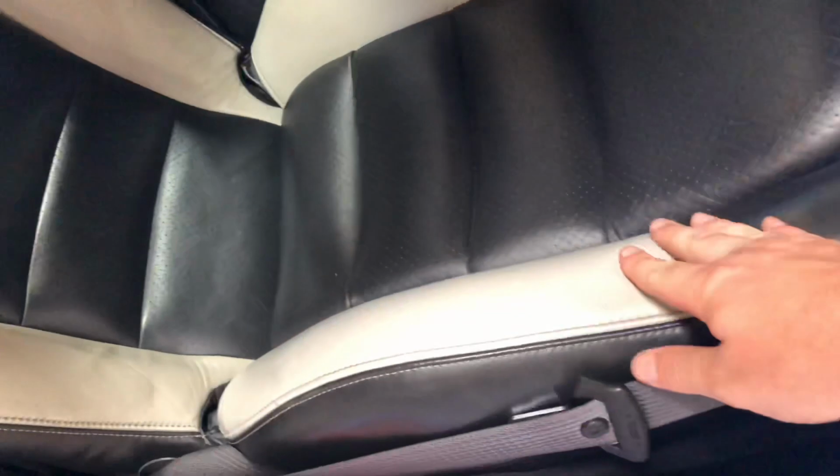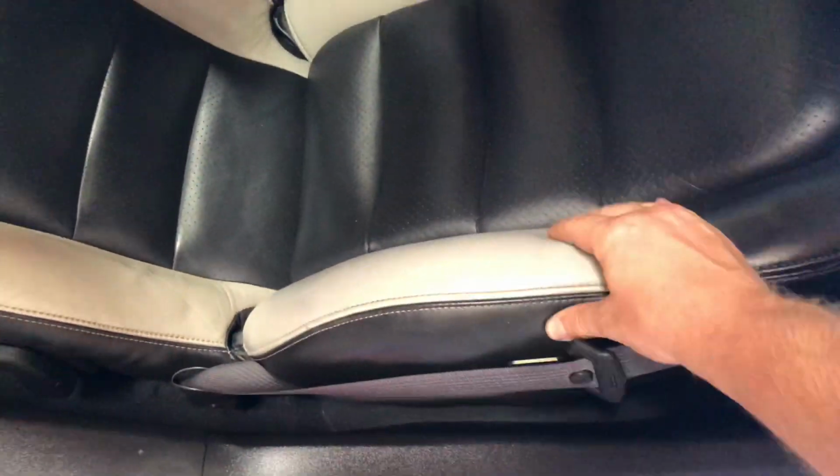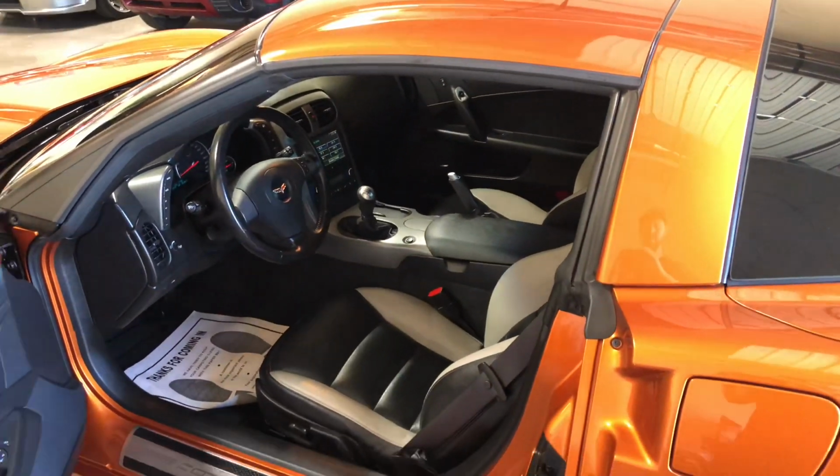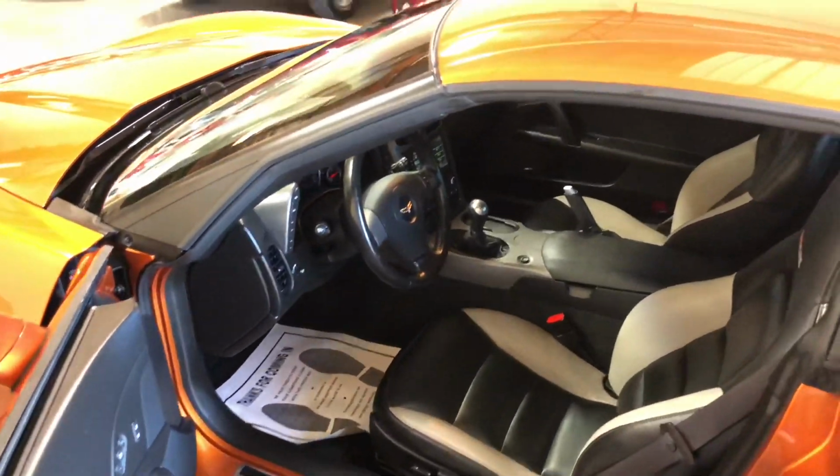It's fully been conditioned. It's not dry and it's not cracked. This car was definitely well maintained. I'd say it's sat in the garage every time it's not been driven.